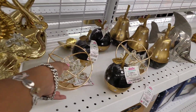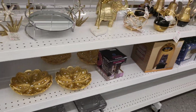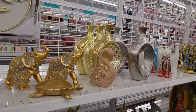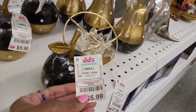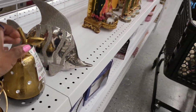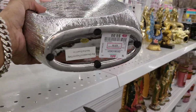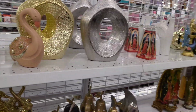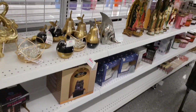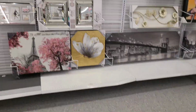So as of right now, I'm here minding my own business, looking at a few things, showing you all a few things. And y'all see the apple and the pear, and those are $6. We saw those before. So I think the apple and the pear is just the whole thing. Y'all see the little doggies there? Okay, this is $10. It's a silver one, and then this one looks more textured in gold. So the gold one is actually cuter. So the dogs are rolling on down the aisle, so I'm going too.